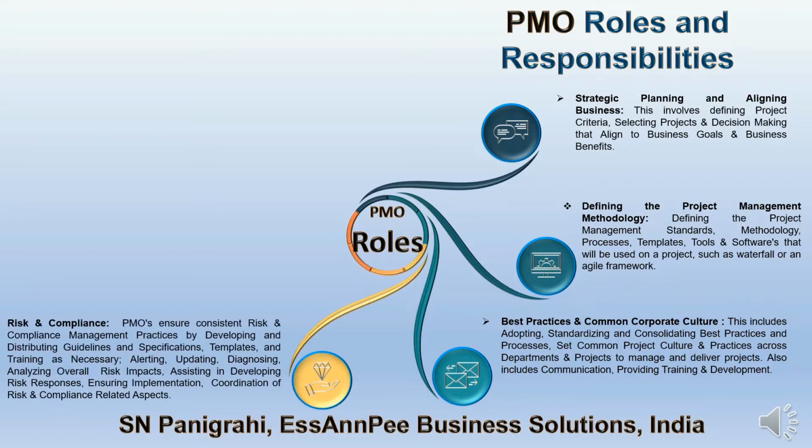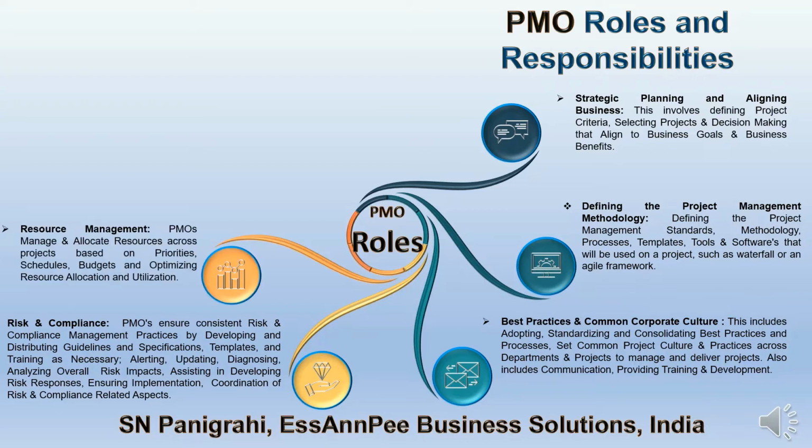Risk and compliance. PMOs ensure consistent risk and compliance management practices by developing and distributing guidelines and specifications, templates, and training as necessary, alerting, updating, diagnosing, analyzing overall risk impacts, assisting in developing risk responses, ensuring implementation, and coordination of risk and compliance related aspects. Resource management. PMOs manage and allocate resources across projects based on priorities, schedules, budgets, optimizing resource allocation and utilization.